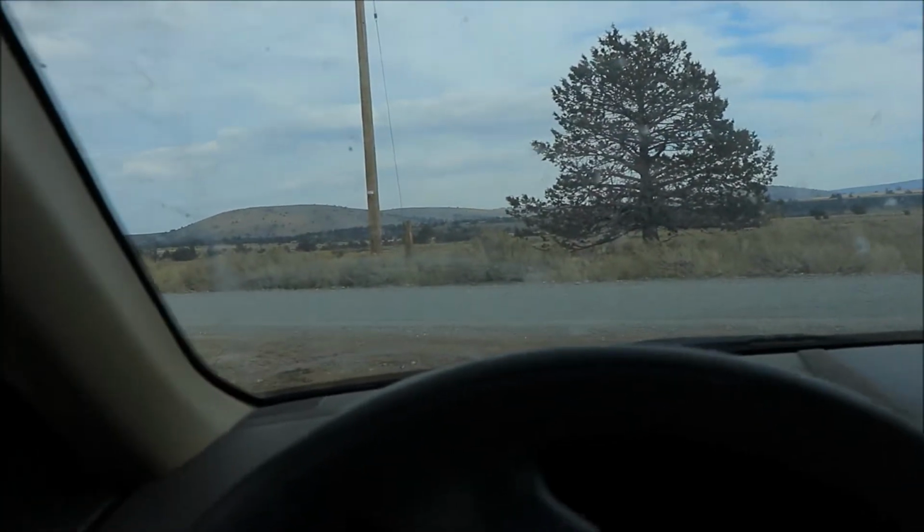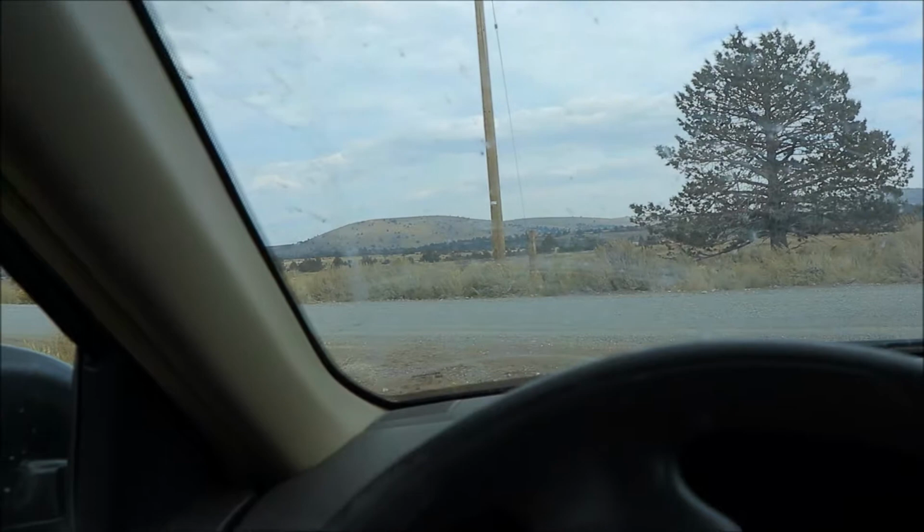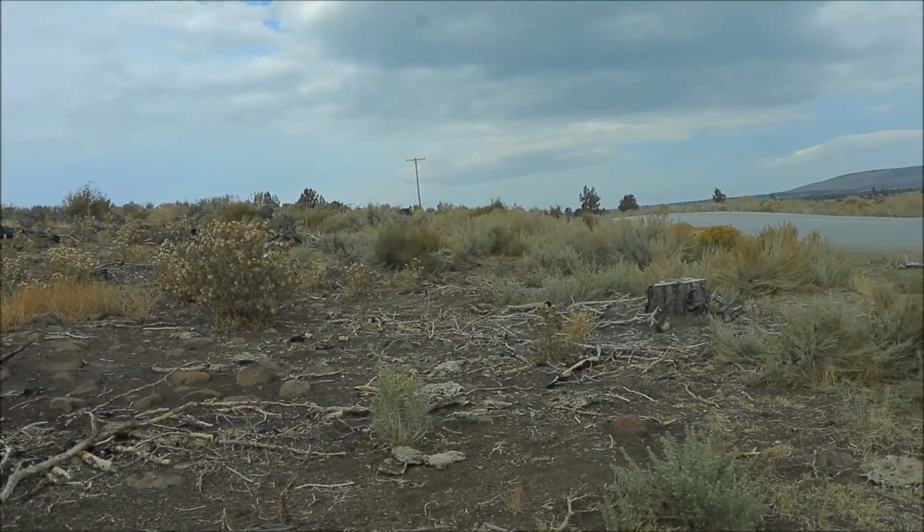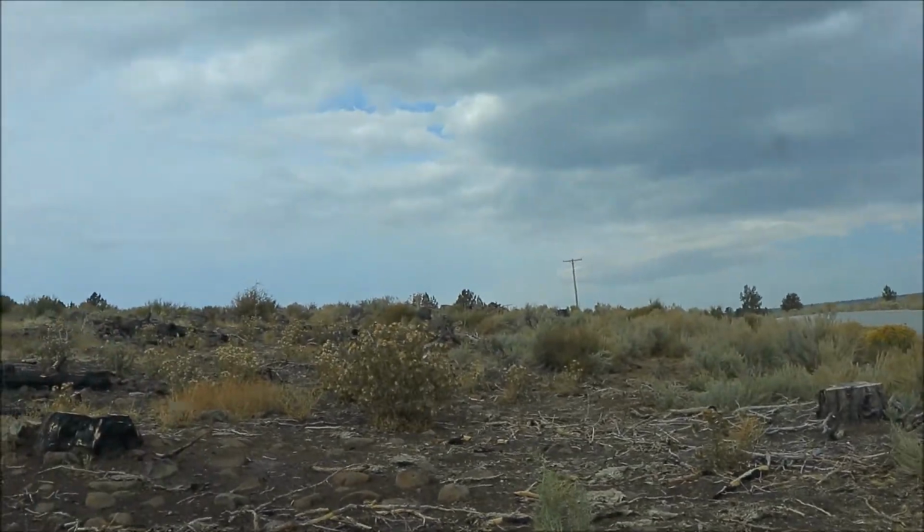Okay, we're back at the car. It's actually about a 2-mile walk. And I'm going to head over to our next destination. The clouds are starting to build up a little bit.